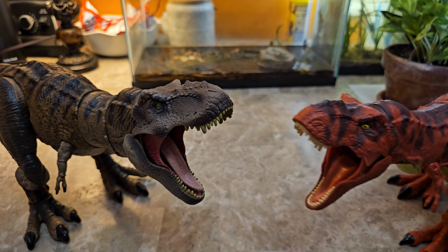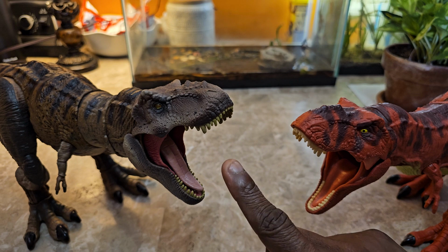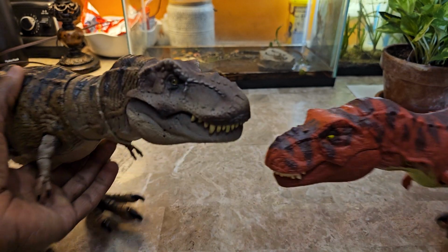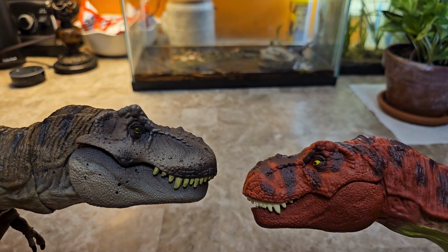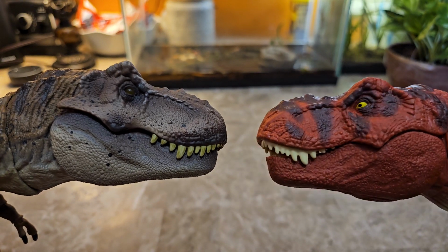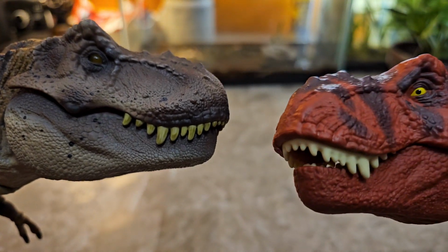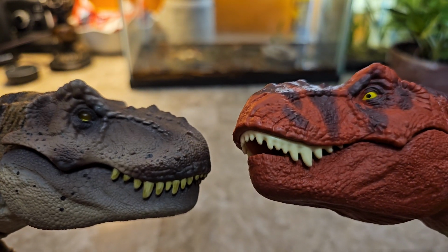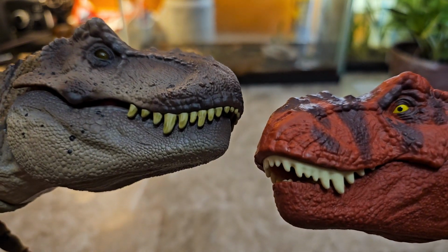Now, as far as the mouth goes, we're going to go into the teeth now. This is a tough one. Let's start with the mouth closed. Now, the Hammond Collection's teeth are a lot bigger. And I don't like that the Red Rex's teeth are less individualized. One thing I remember saying that I did like about the Red Rex is he's the only T Rex that has lips. You can see it right there where his lip comes over his teeth and extends outwards. It's not right at the edge of his mouth, where all the other Rexes don't have lips.